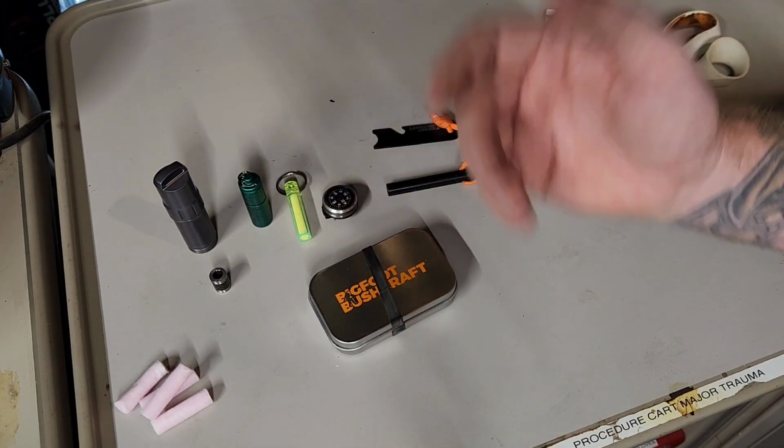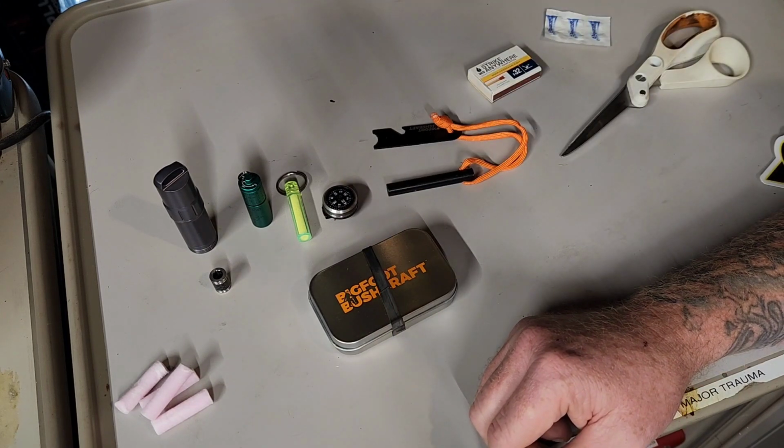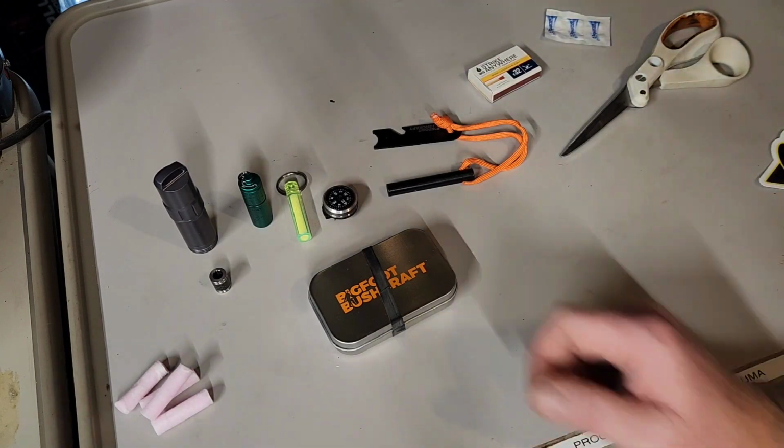And then it's like when you're out in town, what if the world pops off, the balloon goes up, and you're like, you know what? I left my knife and everything in the truck, or it's at the house, or you know what I mean? It's one of those things you got to think about.